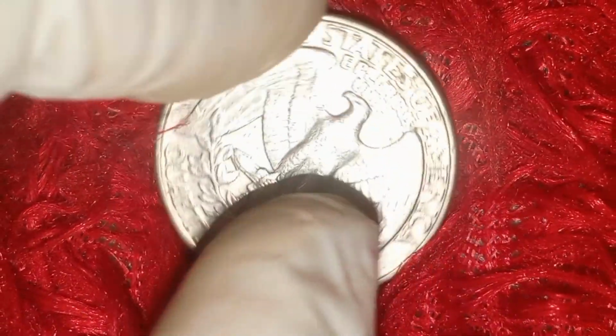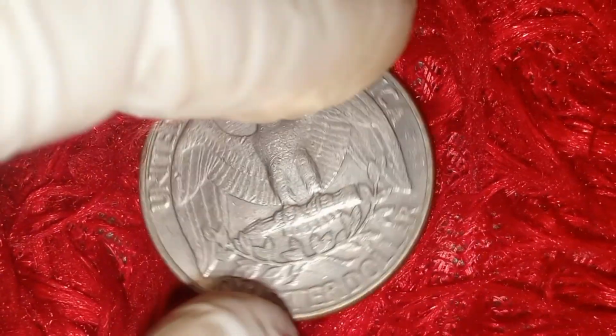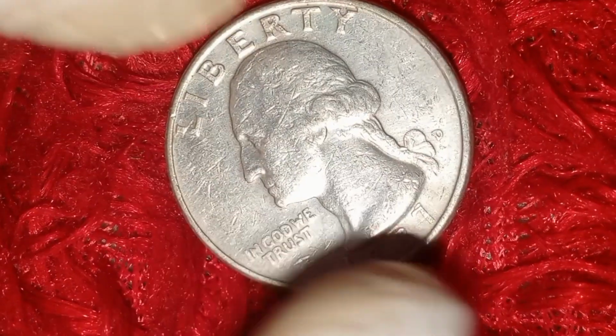One lucky collector found a coin that sold for $1.2 million. While finding such a coin is a once-in-a-lifetime event, it goes to show that sometimes the most unexpected items in your pocket can have incredible value.